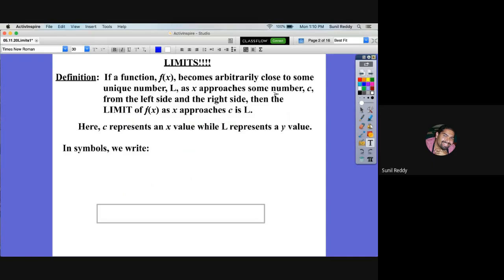But let's say we have some function f of x, and we are getting really close to some number as our x values approach some other number that I'm calling c. So if our x values go towards c, that c could be a 4, that c could be a negative 7, whatever the number is.